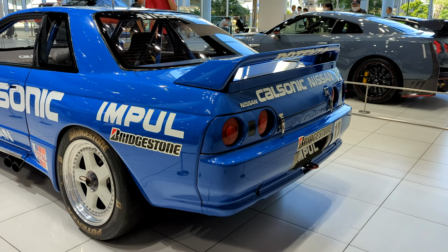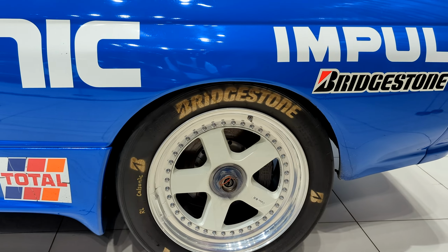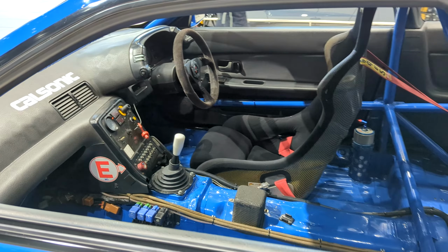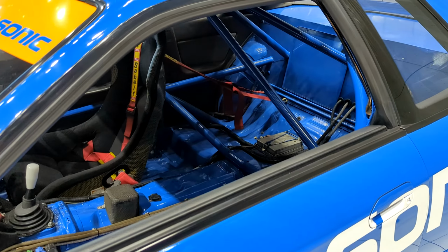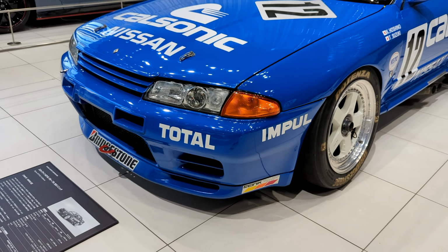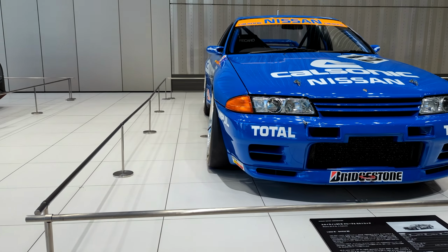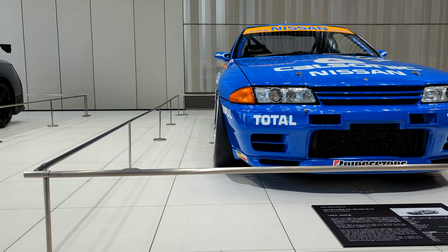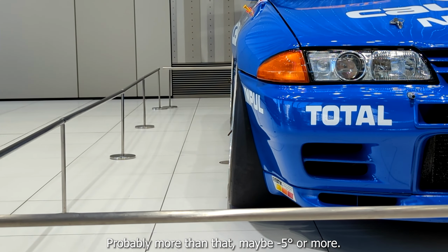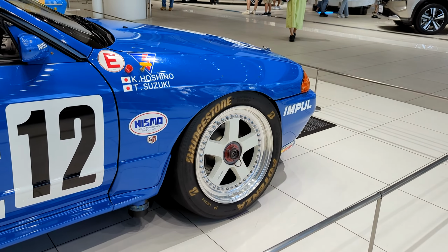A lot of you will be familiar with this Calsonic R32 GTR. I love those side exit exhausts, and those wheels are cool as well. Of course, it has that mad front camber. Not sure what that is, but that's got to be like -3 or -4 degrees by the looks of it. Mad. It's also interesting how high the ride height is. That is really high. Yet the arches are totally filled.